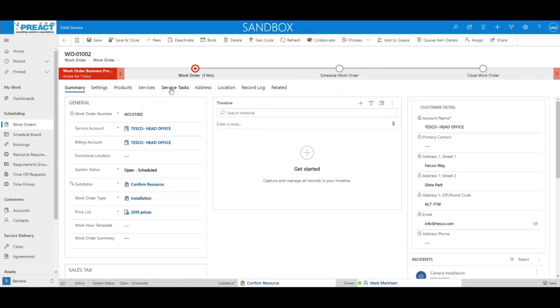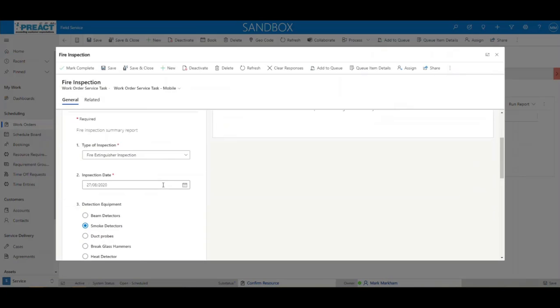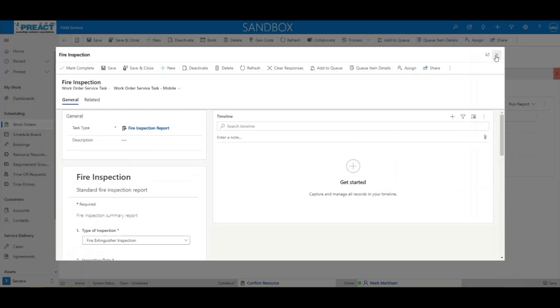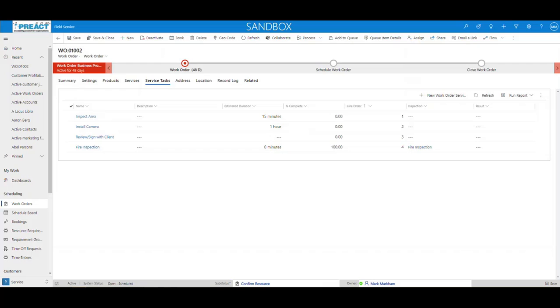Then when we look at the service tasking here, we go into that individual report, then anyone who's in the office can then see all of those responses back in against the system. So yeah, inspections are a really nice feature to have as part of field service, but they've also made a few changes to the marketing solution and the way customer journeys look and render as well.